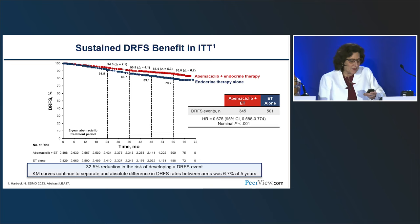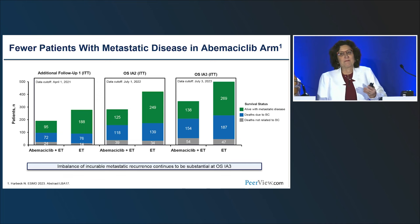Now, you know, overall survival, still not enough events. What does that mean? It's great for our patients. Patients are living longer now than ever before who have hormone receptor positive metastatic disease. So that's not a downside. But of course, we want to see overall survival benefit when we're giving patients 2 years of a CDK4/6 inhibitor who have high risk early stage hormone receptor positive breast cancer.